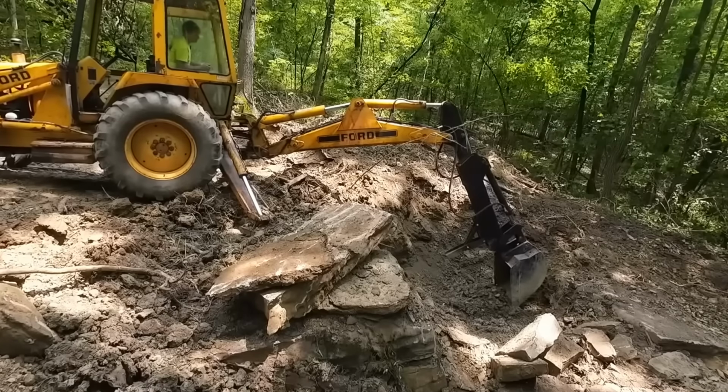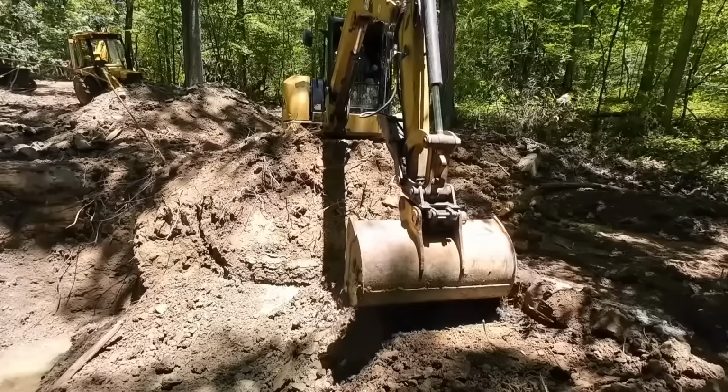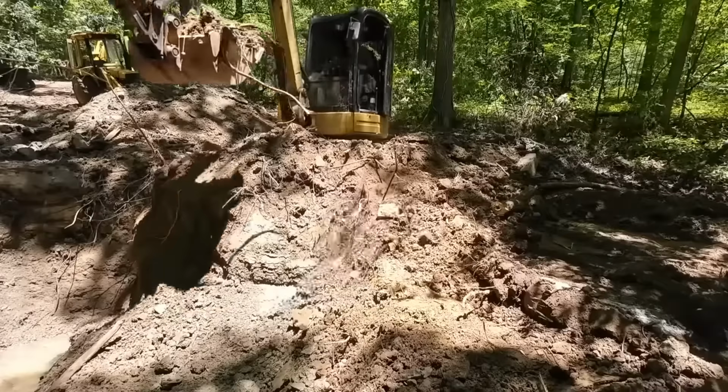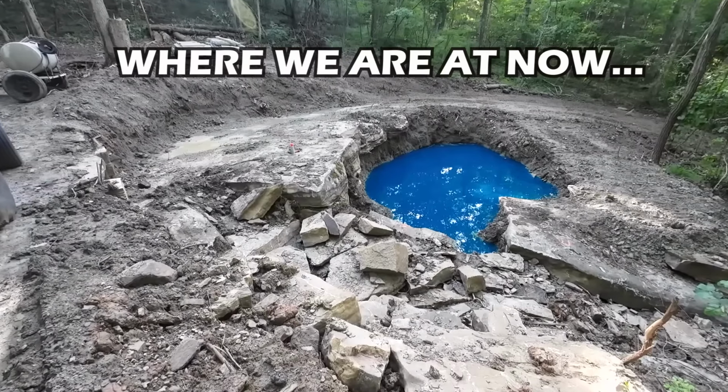Now remember, what you're looking at now, the dyed blue water, we just threw some leftover pond dye in so you could see the contrast and it would show up a little bit better on video and the pictures. But eventually that's gonna be dug out. We'll put a liner in that. And it's gonna be more of a pool than it is a pond, with hopefully some pretty clear-ish water.